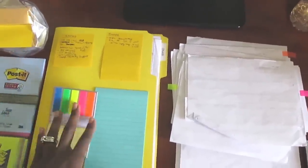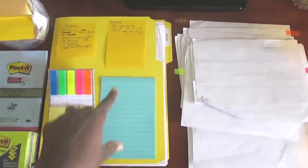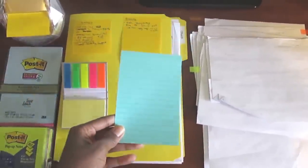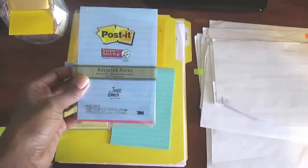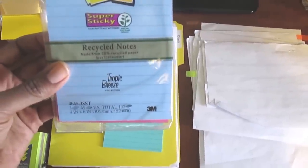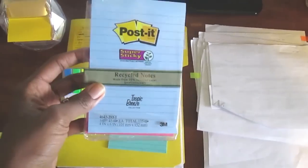And so I'll write down any questions that I may have, and I'll use the large memo pad. And this is by the Post-it brand. I took this out so you guys can see it. This is the Recycle Notes by the Post-it brand, super sticky. And I don't know where I got these from.